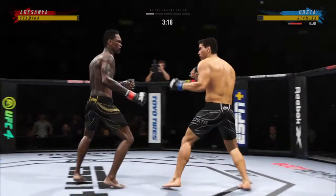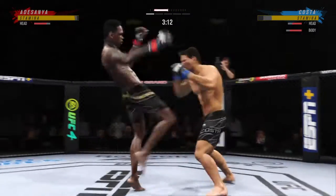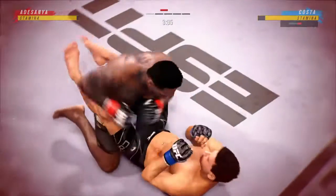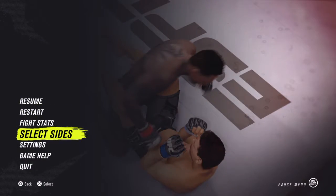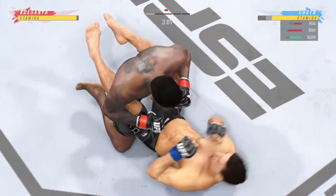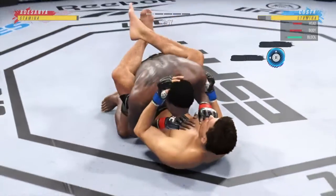Adesanya mixing it up a little bit. We'll see what he can offer on the cones. I mean, he can do it all. He's long too. That one appeared to stun him. He's in trouble. He's hurt bad. Now look at him jumping in to try to get the finish.